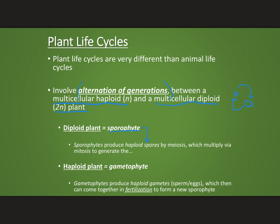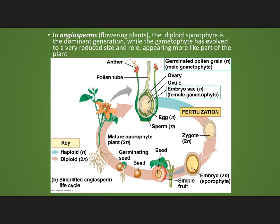And spores are little haploid cells that can become multicellular haploid organisms. And so spores become a haploid plant called a gametophyte, and we call it a gametophyte because they produce gametes. Now, that word should sound familiar. Gametes are just like our sperm and eggs. So at this point, we can see fertilization, and that generates a new sporophyte. So let's take a look at a picture here. This is a picture that kind of shows you what it's like in an angiosperm, which is the usual focus for AP biology.